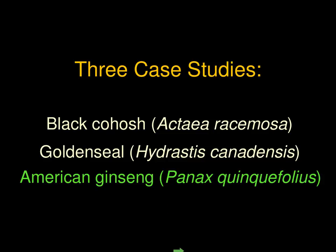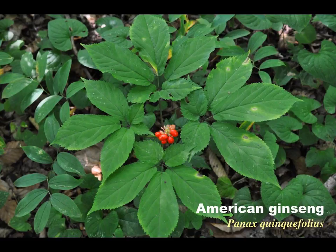Okay, so American ginseng is a plant that is found throughout the eastern U.S., like black cohosh and like golden seal, often found growing on the same sites and can be used as part of an understory polyculture, like those plants. It's a plant that, until you develop an eye for it, really doesn't stick out until it has those red berries that you see on this particular picture.